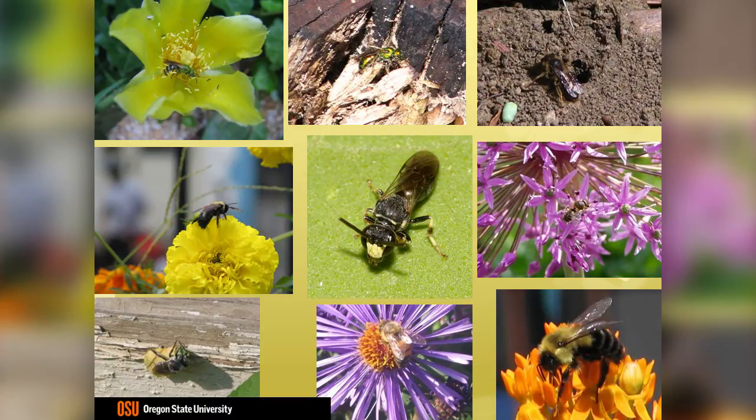All right, so in this picture gallery of bees, the one in the center bottom is a honeybee, which we know about and we read about. But the rest are our native North American bees. Just some of them. There are in fact 4,000 species. And this is just the tip of the iceberg, literally.